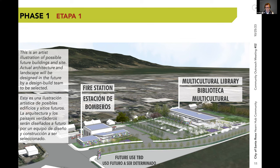There will also be parking. There will also be all of the stormwater infrastructure. All of the technical aspects of the site will be built out entirely, but these are the project components that are part of this first phase.